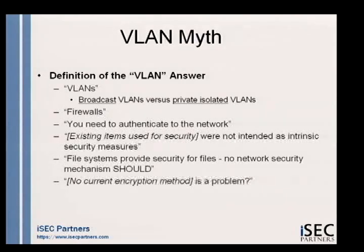Other excuses I've heard are firewalls. We've all heard that in all industries. One of my favorites is the third one down, which says you need to authenticate to the network. This excuse came from a storage vendor at a storage security conference when I was talking about iSCSI attacks. As I showed Ethereal sniffing the network, someone interrupted my talk and said, that's not possible. You have to authenticate to the network.